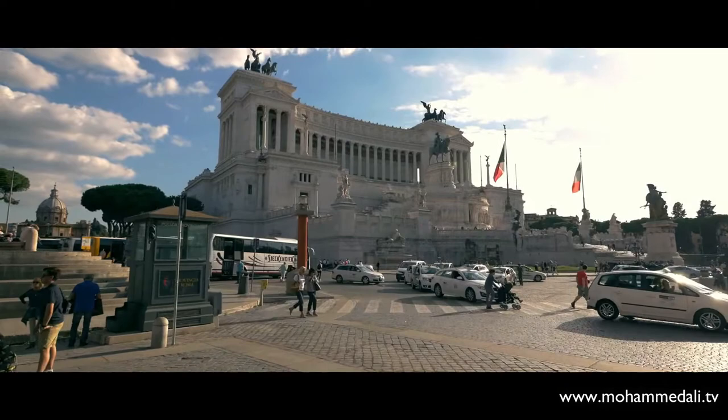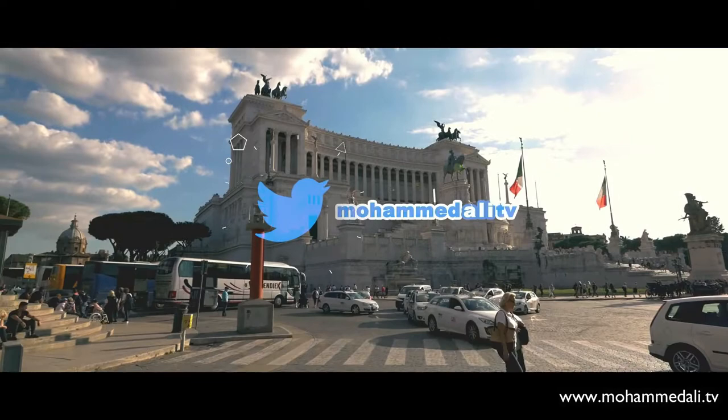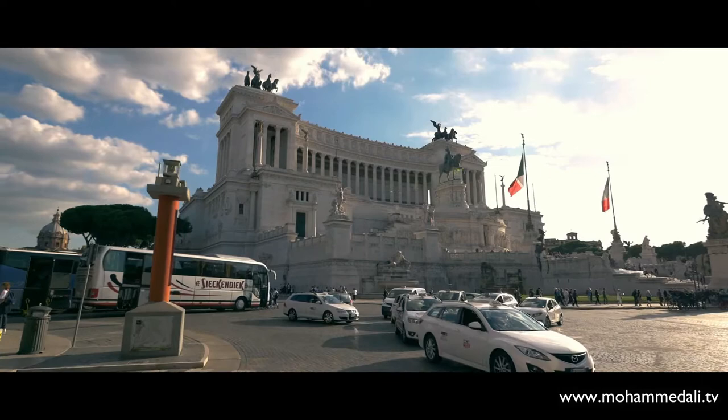What a stunning view of this beautiful three-level monument from the Piazza Venezia, isn't it? You can spot various reliefs and statues around and on the Vittoriano.